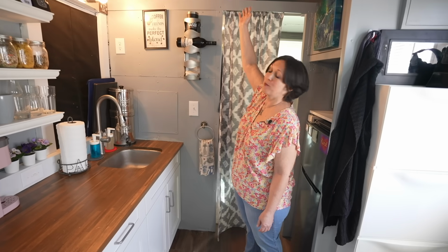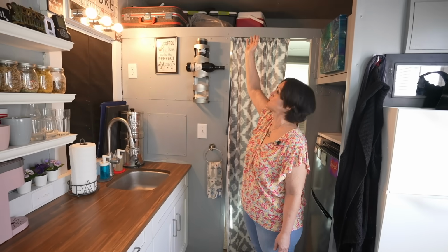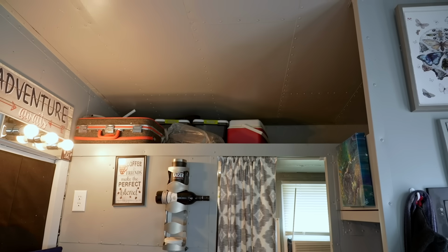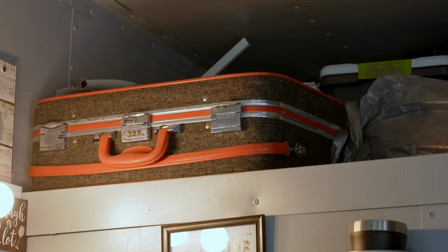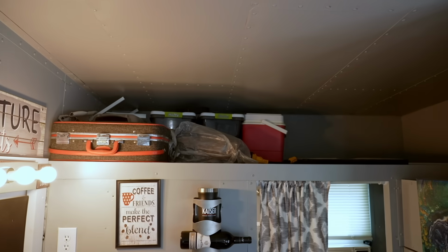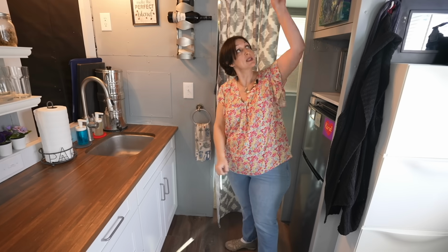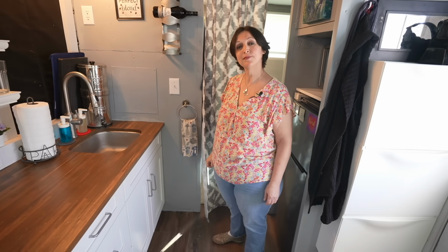Above the bathroom, I have my 92 by 38-inch storage loft, which is about 18 inches tall. And I have my suitcase, Christmas decorations, memorabilia from when my kids were little, all boxed up there to store. But I have plenty of space that I haven't even used yet.